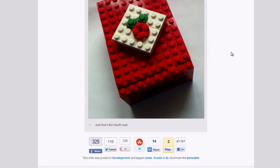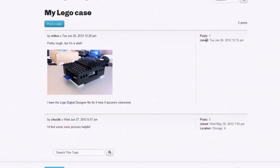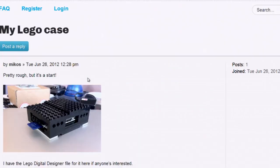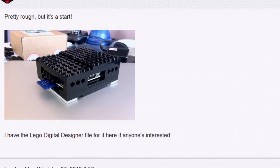On the Raspberry Pi website. Yeah, with a little Raspberry Pi logo that sits on top of it, all in Legos. And here's another one, let me see if I can zoom in here a little bit, that looks a little bit more hardcore. Oh, yeah. And you can get a lot of these, and honestly, a Lego case is kind of a nice way to go.